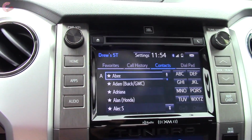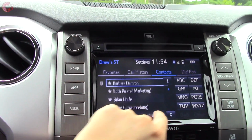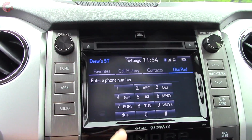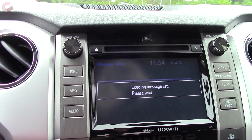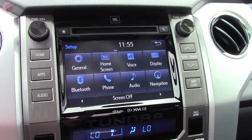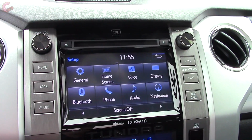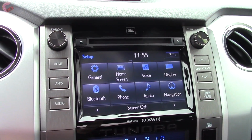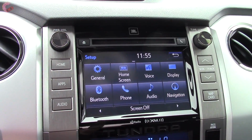Backing into phone, all of my contacts have automatically synced over, and I can go by letter as well. You got your traditional dial pad, and you can click this button to check your text messages. Well, that's pretty much the basics of the Entune system, but if you want a more detailed look, then be sure to check out our dedicated tech help video. A link to that will be provided in the video description.